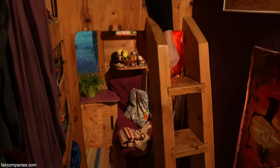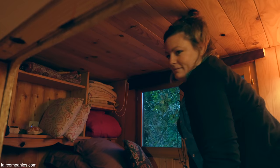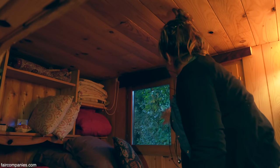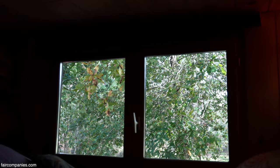And she had one gastro. Stomach flu. Oh. Yeah, we were so lucky. So it didn't feel claustrophobic? No, and you have a big window again. Yeah. With a view on the trees. I mean, you don't have much of an opening.